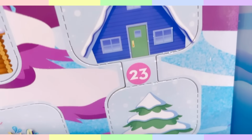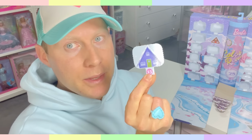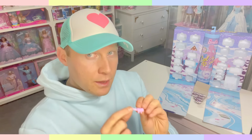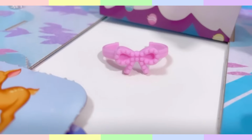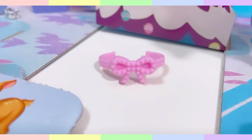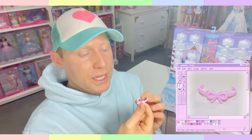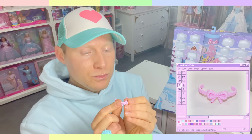Let's continue. We're on to number 23, which was also a cute wintry cabin. It is, I think, a waistband in pastel pink with a ribbon bow in the front. Very cute. We can always use a good belt or a good piece to hold down and shape those oversized t-shirts Barbie keeps giving us.